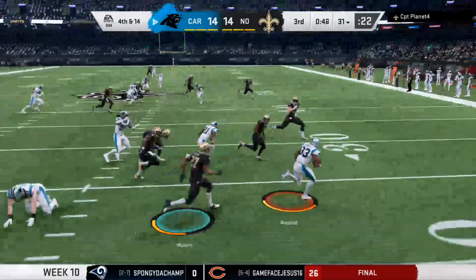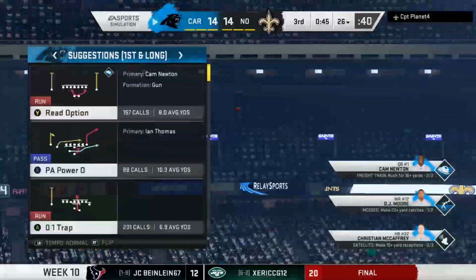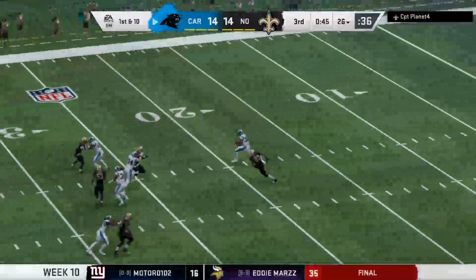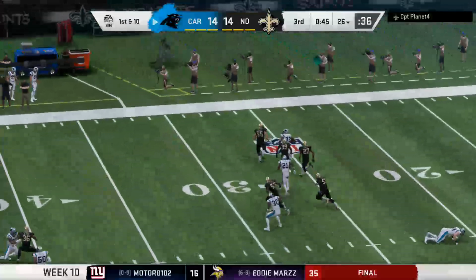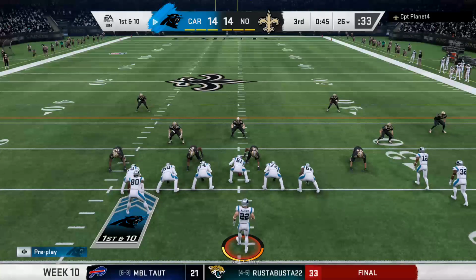This is taken around the 12. Nice job bringing that one back. 14 on the return. And possession will switch hands, first and 10. The Panthers out there and ready to begin their next drive.